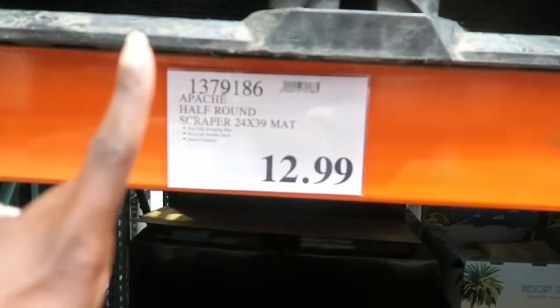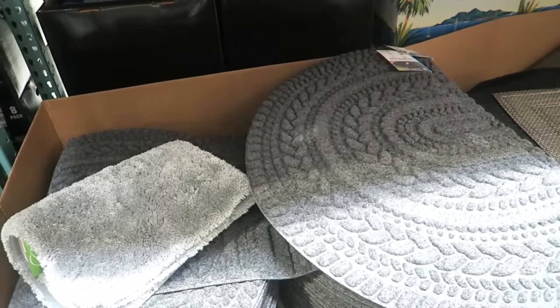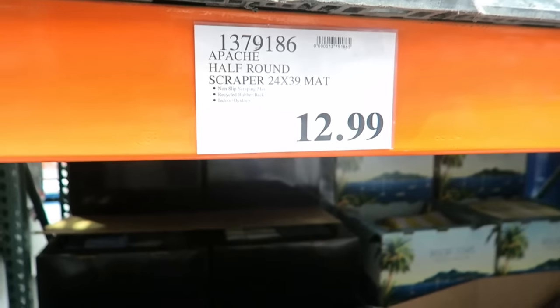Okay, I'm gonna take notes. 24 by 39, and I'll measure the little space because it's from our kitchenette to the deck. There's a door there, and I just need something to wipe our feet on. But I will measure the space, and then when I come back, because you know I like to come every week, I will get it if it works.